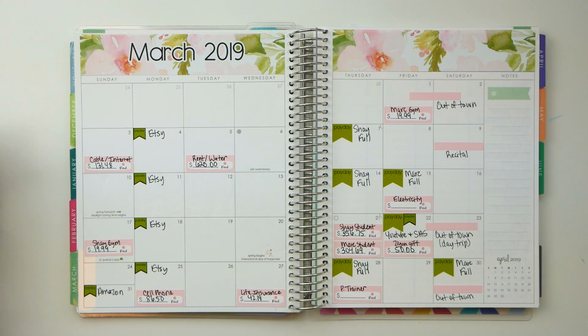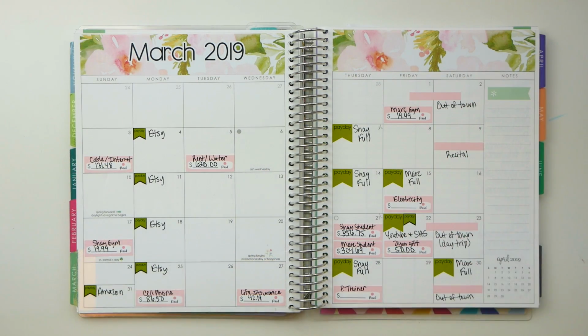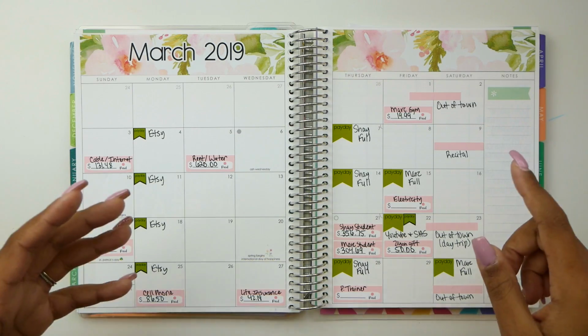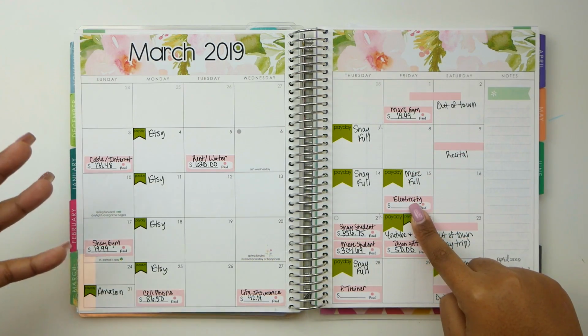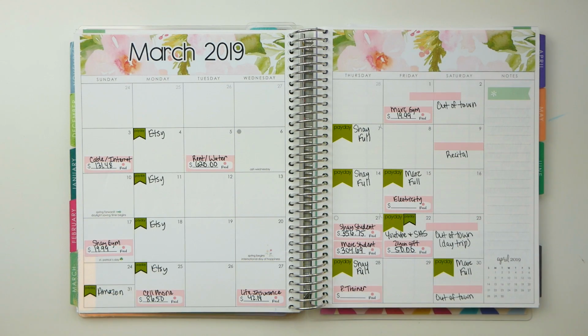So I really just prefer to pay the bill as it comes up. And if it's smaller, that's cool. If it's larger, that's cool. I just kind of like doing that. I don't know, it's just who I am as a person. But we won't know how much that bill will be until around the 2nd or the 3rd of March. And I will just write that in.